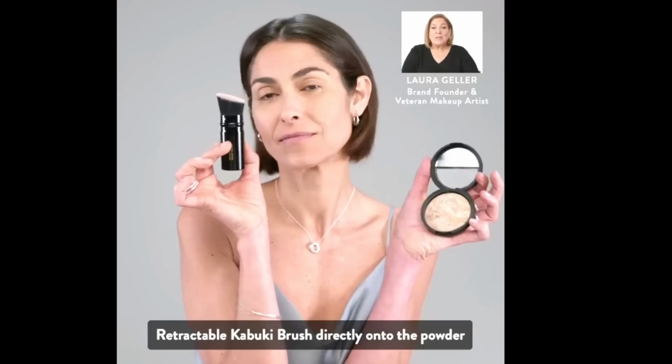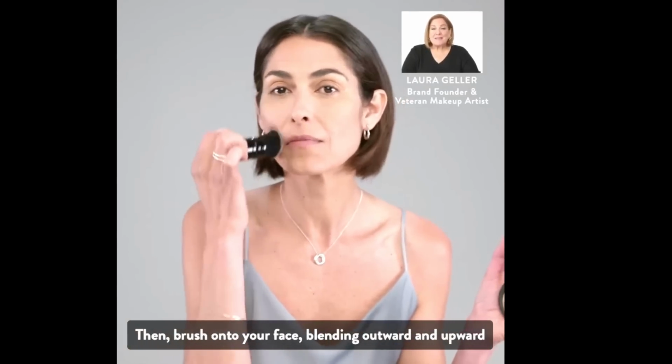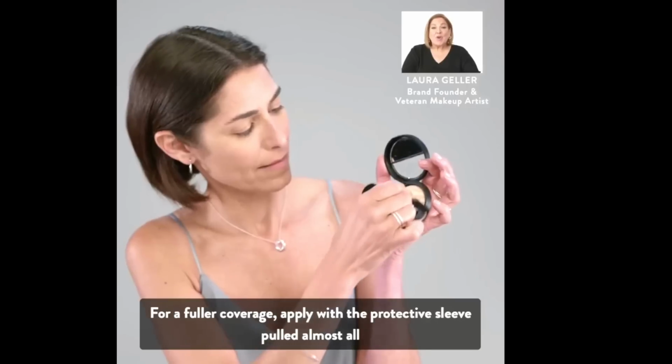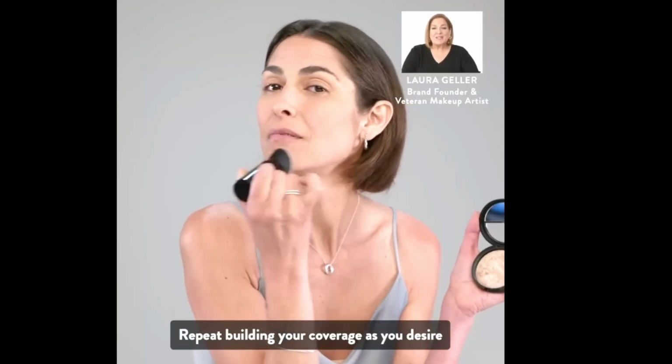of a glow there. Now let's talk about coverage, because some of you have mentioned an issue with getting any coverage at all from the foundation. On Laura Geller's website, she shows you how to apply the foundation to get light coverage and to get medium coverage. And she said it's all to do with the Kabuki brush. In my previous videos, I've only used a Kabuki brush that I had, but I thought for demo purposes, and to be fair, let's get her Kabuki brush.